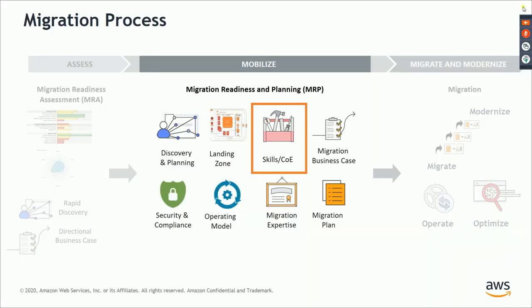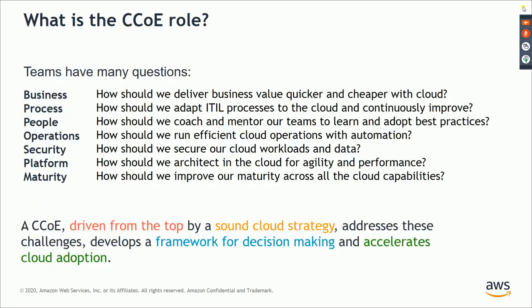Then we come into the mobilize skills and CCOE phase, right? This is where we are talking about the human resource aspect of it. Human resource aspect as in, when you go and talk to the customer, they have various questions in their mind, right? Different people from different sides of the business will come and ask you different questions.